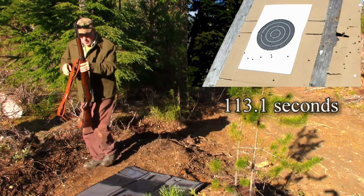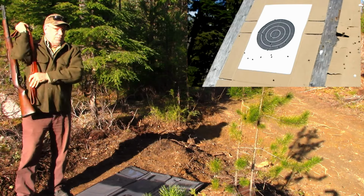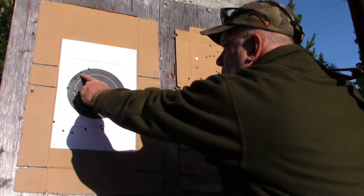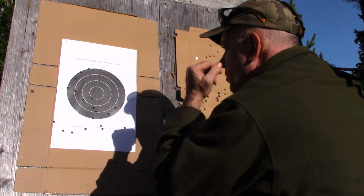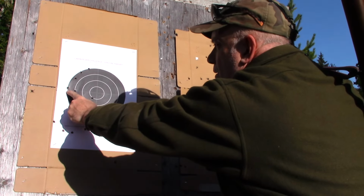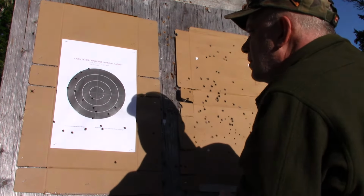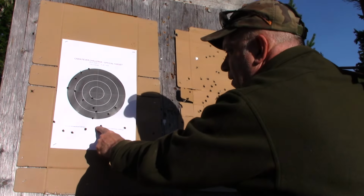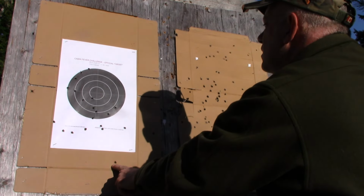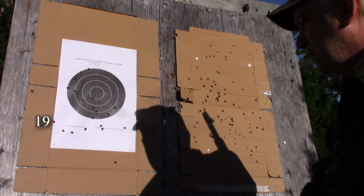I'm not sure what to think about that, but I definitely hit the target a few times. So here we go. Going from left to right, starting in the top left quadrant: 1, 2, 3, 4, 5, 6, 7, 8, 9, 10, 11, 12, 13, 14, 15, 16, 17, 18, 19. I can track 19 out of 20 rounds.